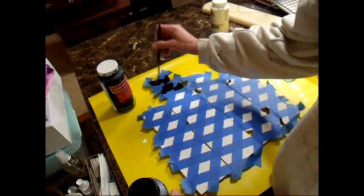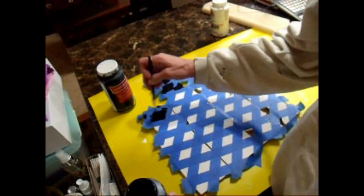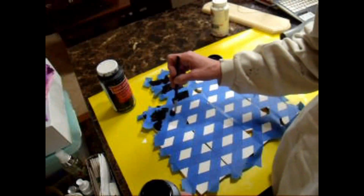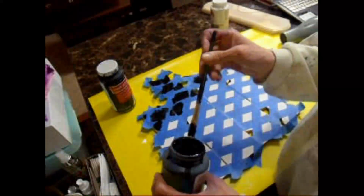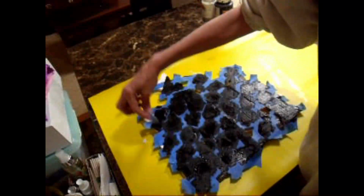And I feel as though I should mention that before I started painting, I did use my scraper tool from my Silhouette, and I pressed down real hard on all the painter's tape, just to make sure I get a good seal and I don't have any bleeding. And now that that coat is done, it's time to peel up the tape.